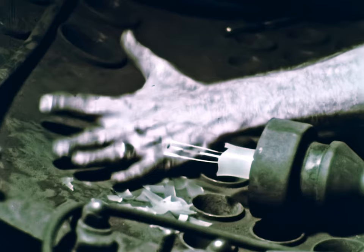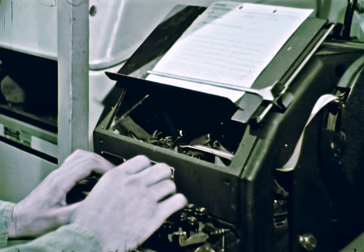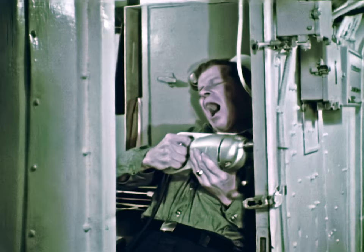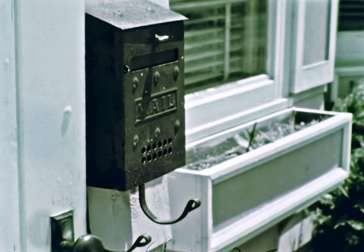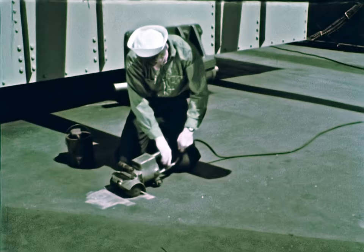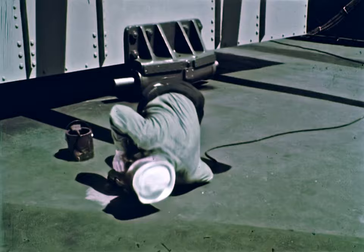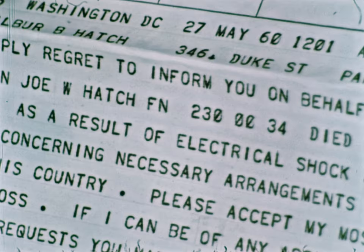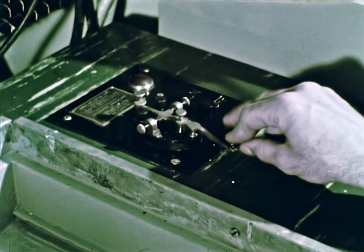Joe brushed against the exposed filament of a broken bulb one day, and a telegram was sent. Joe drilled into an electrical conduit on duty one bright afternoon at sea. And his next of kin were notified. In the old Navy, decks were scaled by hand. Not long ago, though, a faulty power scaler shorted out. Joe started a job he never finished. The broken ground wire on a movie projector became another fatal trap. An official notification was sent.